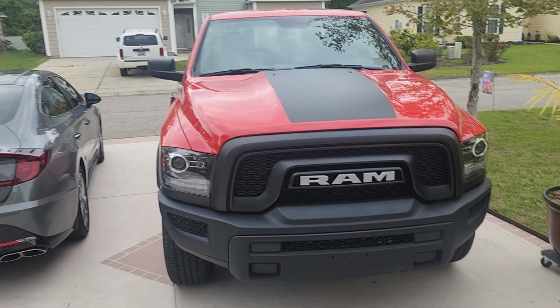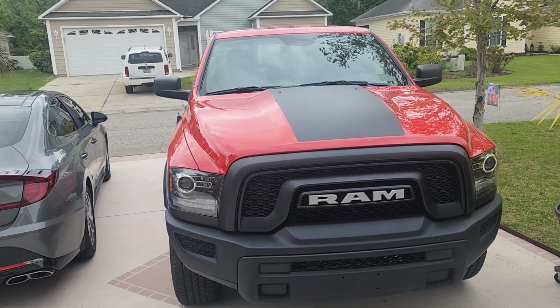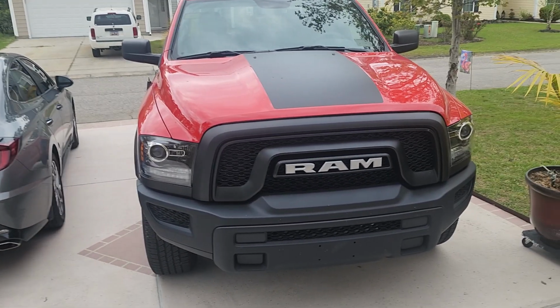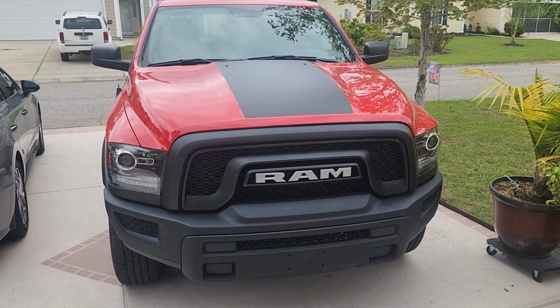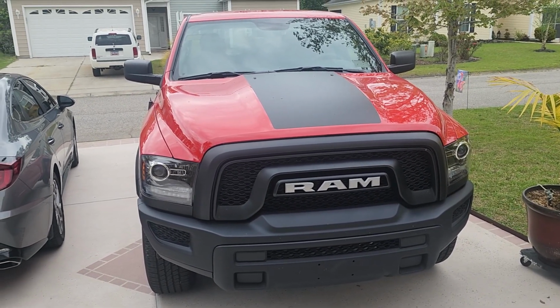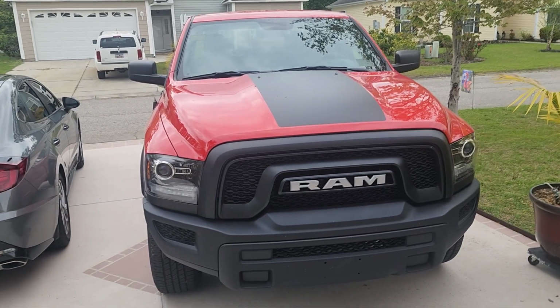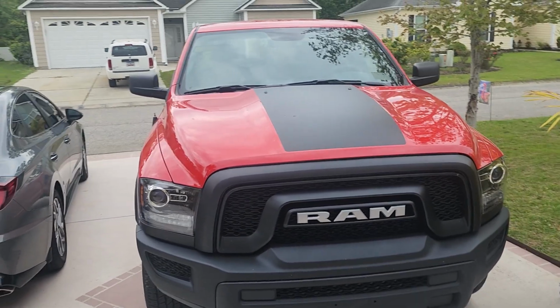Everyone, welcome back to another video, and I'm going to give you a brief tour and review of the 2023 Dodge Ram 1500 Quad Cab. This is my rental. I got this from Thrifty for only $29 a day.